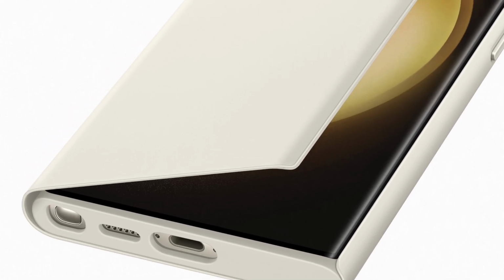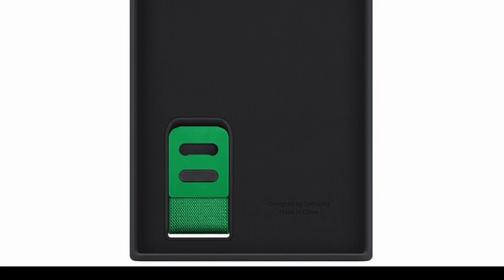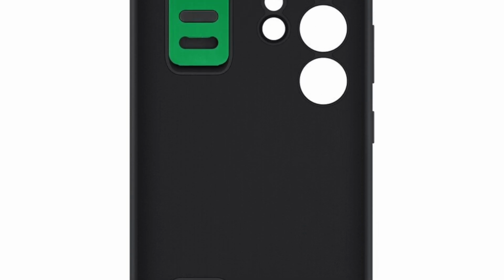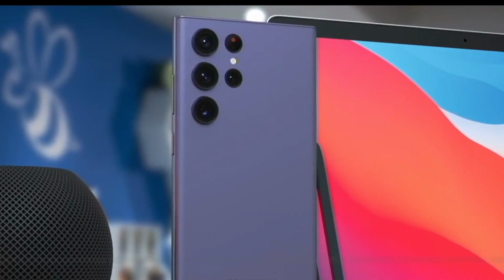There is also a second case, which is the S-View flip cover, which is coming in black, green, pink and cream. The renders also reveal the other side of the S-View cover, and as usual, it has the credit card or money holder. Not only that, we also have the strap case, which is going to be coming in navy blue. Alongside that, an orange strap is going to be coming, which is similar to the last year's S22 series strap cover case.